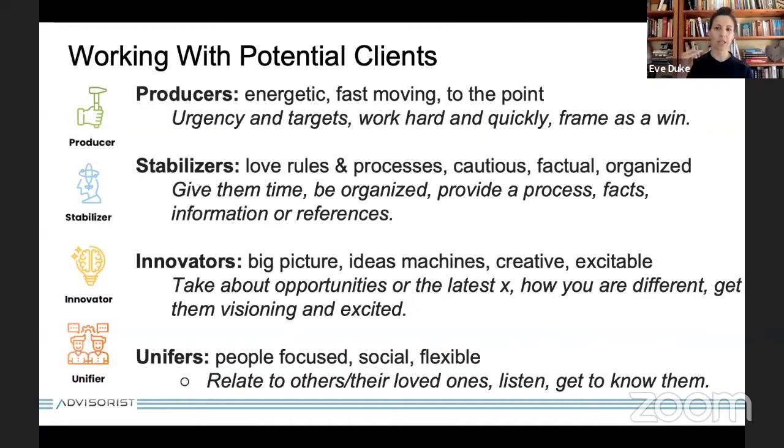The producer, they just need enough. They probably need to like you and want to work with you more, whereas the stabilizer cares more about your reputation, trust, and that you're organized. You have it together.